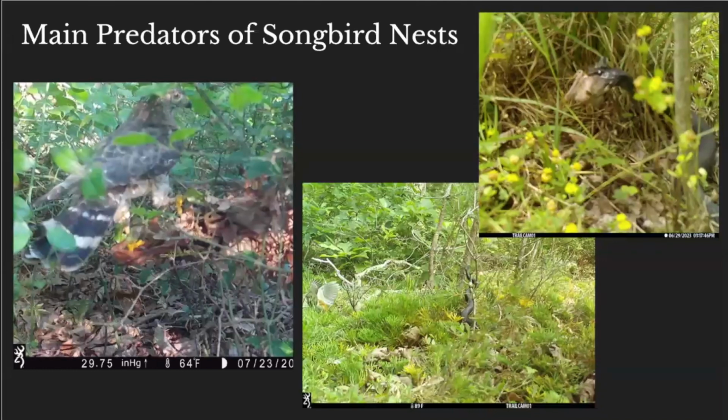And so these are some of the predators that I found while camera trapping. It does happen. It's kind of sad, but it just happens. I had a lot of snake predation at a few of my sites, particularly Francis Carter and Tillinghast. But I also had broad-winged hawks at some of my more mature forest sites that still had early successional habitat types, but were more connected to more mature forest types.